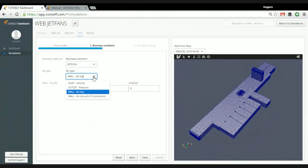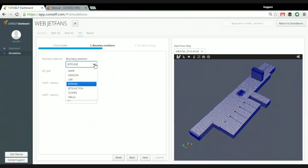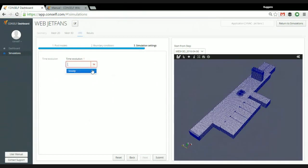Then we have the jet fans. On this, we have to specify the velocity at which the jet fan pushes the air, or on the jet fan suction, we have to specify the velocity at which the jet fan sucks the air. We use a negative value to say this velocity is sucked rather than pushed. On the floors, we specified a standard wall no-slip boundary value, and the same for the wall. So we did all the boundaries in a few seconds.